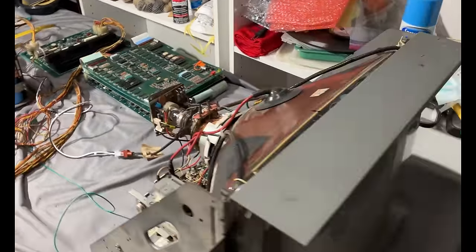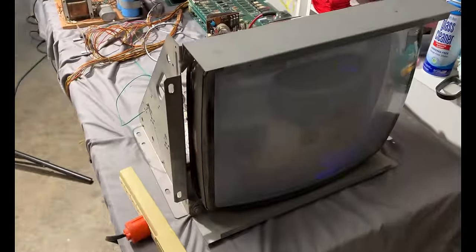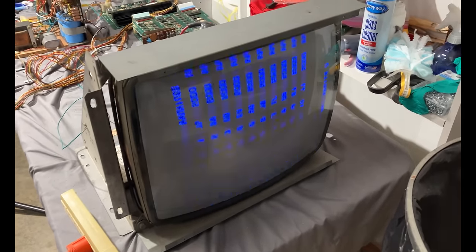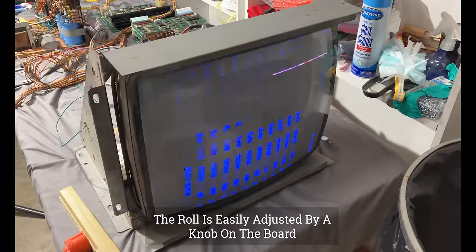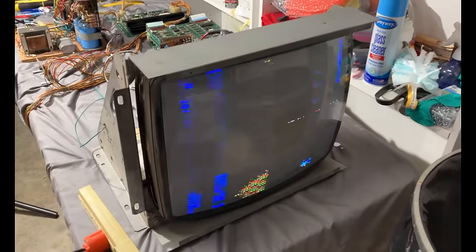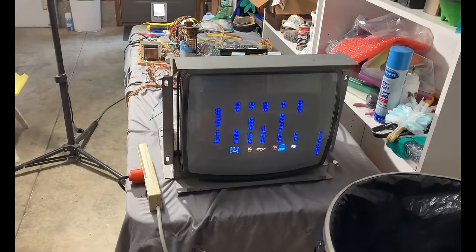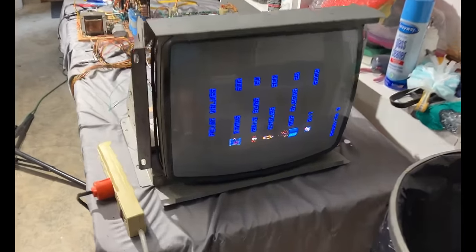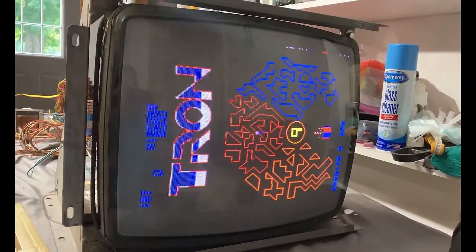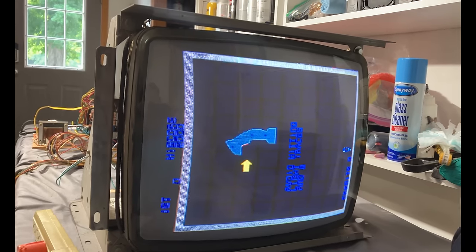Okay. Hear them. Oh, there it is. Oh, and there is Tron, although we have some hold issues. Okay, I'm gonna fix that. Well, that is pretty well amazing. Of course, it's sideways because the monitor is sideways.